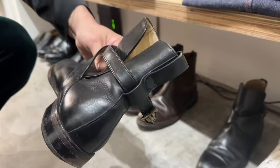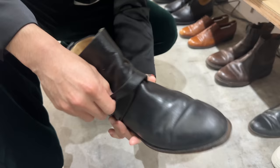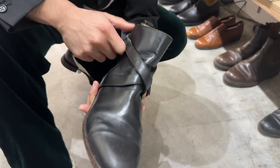This is like super small. Wonder if it fits or not. But this, I like how it's crossed, you know? Yeah, the straps overlap. Oh, it's from Bali.